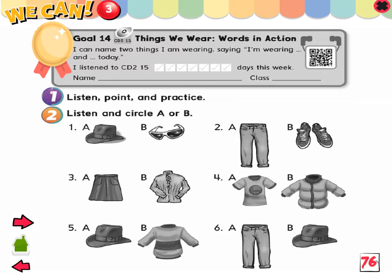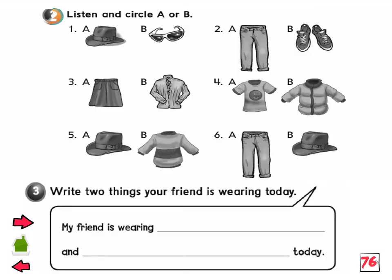1. Listen, point, and practice. I'm wearing a hat and sunglasses today. I'm wearing jeans and shoes today. I'm wearing a skirt and a blouse today. I'm wearing a t-shirt and a jacket today. I'm wearing a hat and a sweater today. I'm wearing jeans and a hat today. Now do two. Listen and circle A or B.